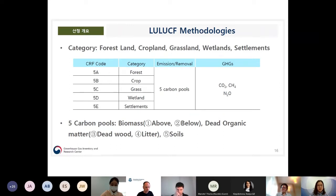We can estimate the LULUCF sector with some methodologies. As in the previous slides, he introduced some approaches and methodologies. Here in Korea, we apply approach one, so we only have the total land area for each year. We don't know the change status of each land, so we are trying to make land use change matrices these days. I think from next year, we will estimate some land use change matrices, hopefully.